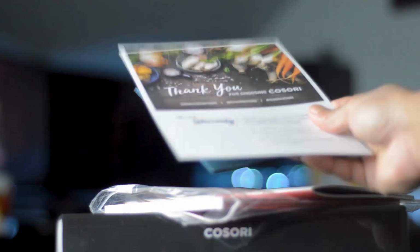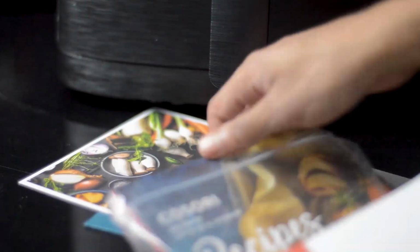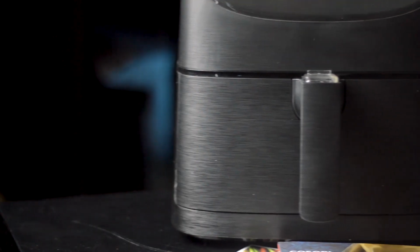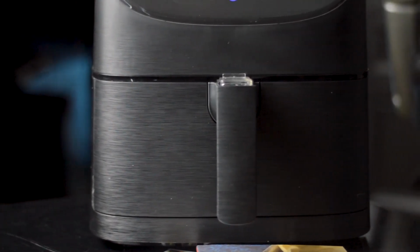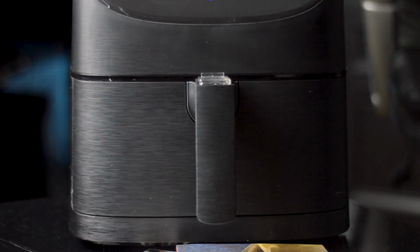Now, this thing is 5.8 quarts and features a 1700 watt electric air fryer oven. It can roast, it can cook, it can bring your fries back to life, and it has a digital touchscreen with 11 presets built in. It also has a non-stick basket, which is really awesome, and it comes with a cool little book with over 100 recipes, and if you mess up any of those recipes, you get a 2-year warranty, so you're pretty much set to go in terms of that as well.